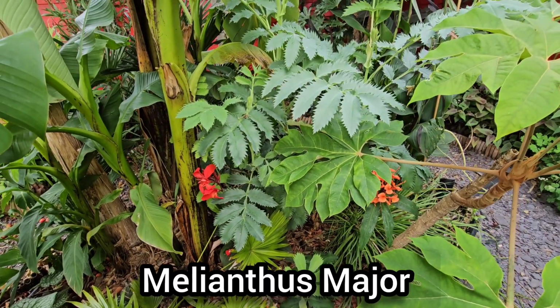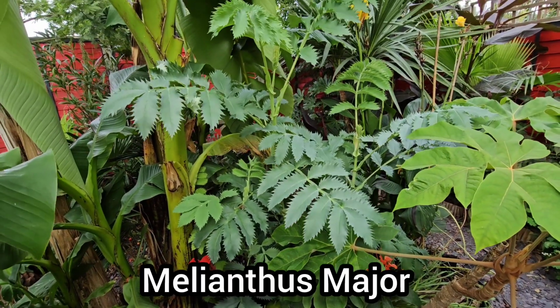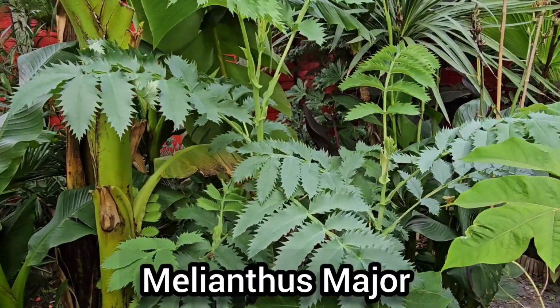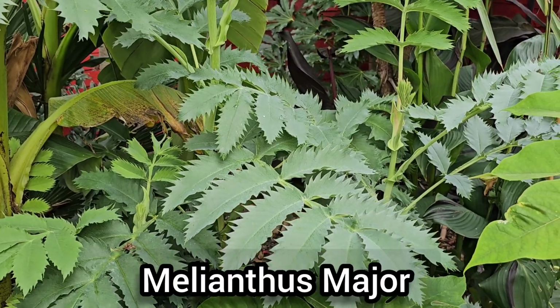Melianthus major is also known as the giant honey flower. This is an evergreen suckering shrub, and in most years it will keep its leaves for me through winter. However, it did die back to ground level in last year's harsh winter.